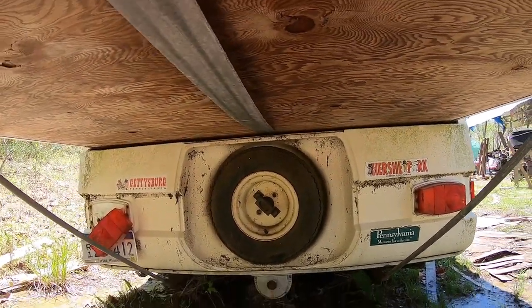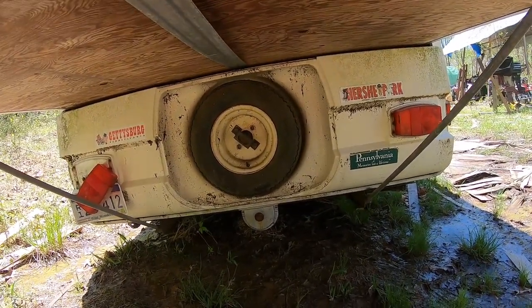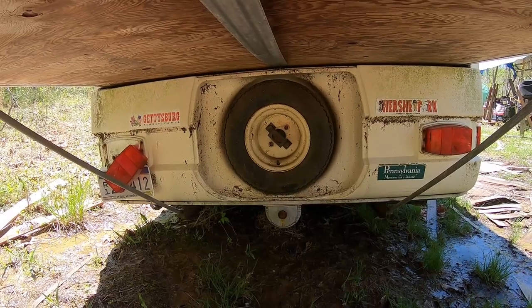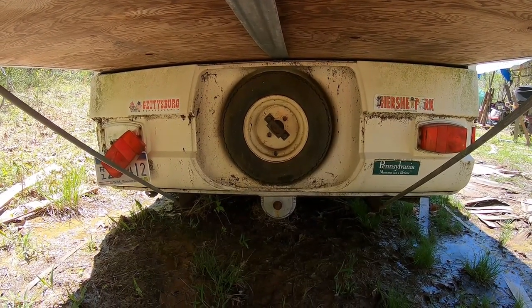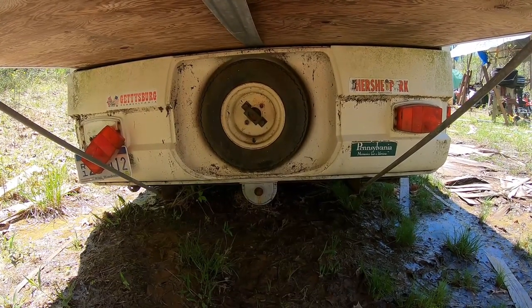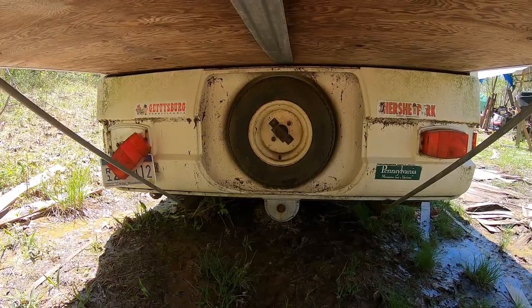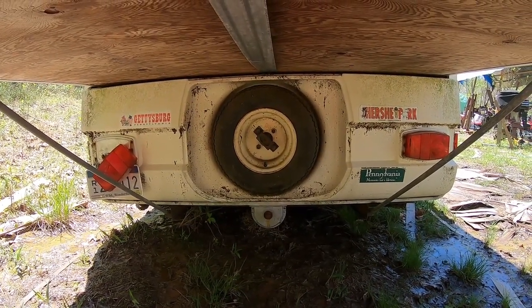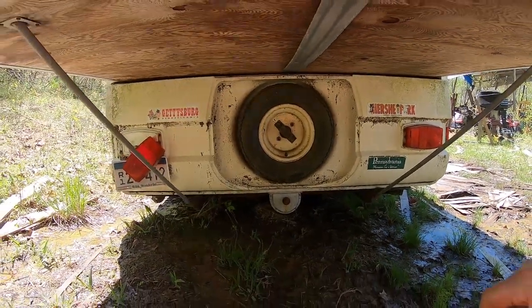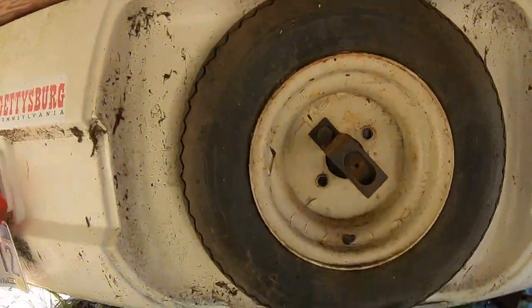I don't really feel like crawling up under there in the mud right now, but whenever I find a place to source these tires, I will probably just go ahead and get a spare tire replacement too, because the last thing I want to do is get stuck out somewhere and the spare tire be just as bad as the tire that I'm trying to replace. So it might be okay. I don't know.